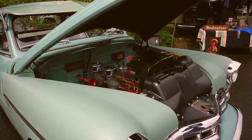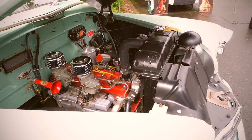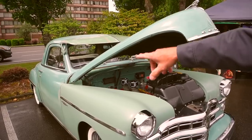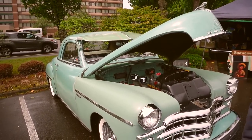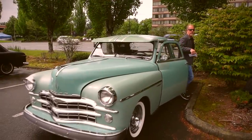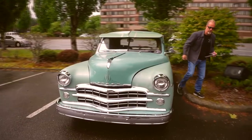We're going to see some flathead power today, guys. Oh, that's pretty. You do that all yourself? Yep. Wow. Is this original paint? Half of it is. The other half is still in progress and primer. Okay. I like it though. It's a lot of the original paint on top and in the back. Wow, it looks like it. That's amazing. I love it.